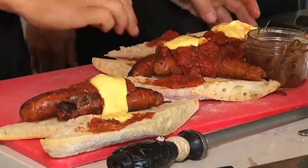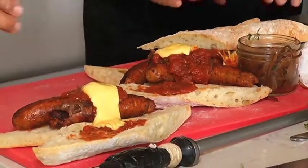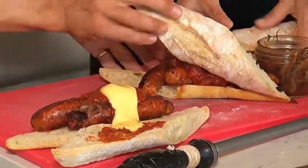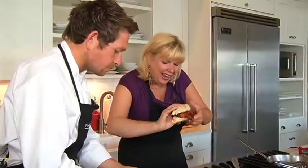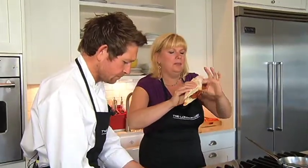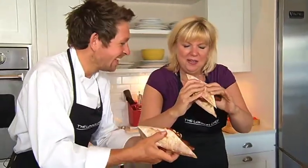This is going to be, I promise you, the messiest, most impossible sandwich to eat you have ever tried. If you can get a bite of that in your mouth, I will buy you lunch. All right. I think you already did, my friend. Ready? Okay, ready? 1, 2, 3.